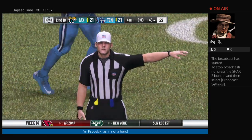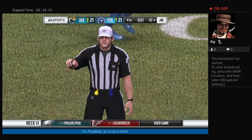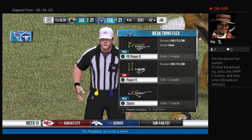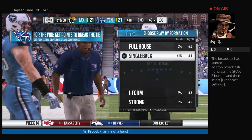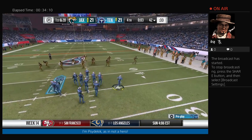Holding offense. So a little grabbing there, but this time it goes against the offense for holding. 10-yard penalty there on 1st down, so now 1st and 20.